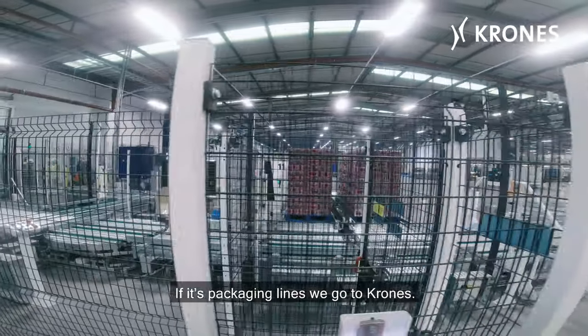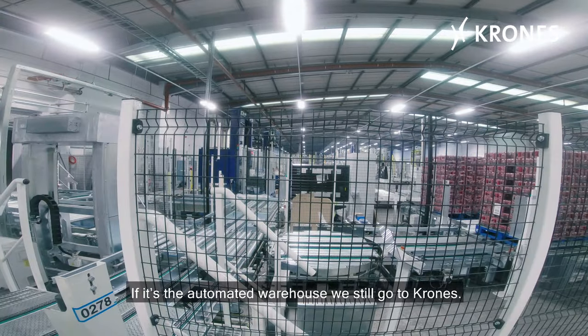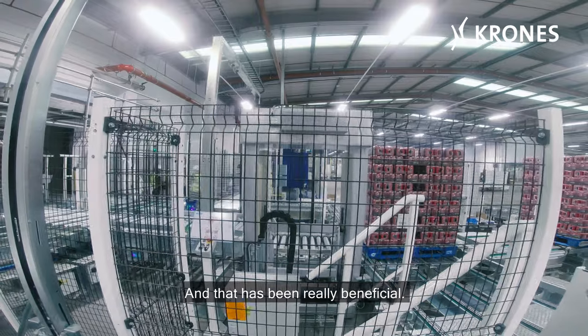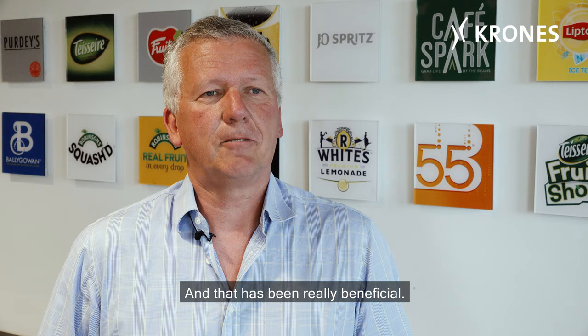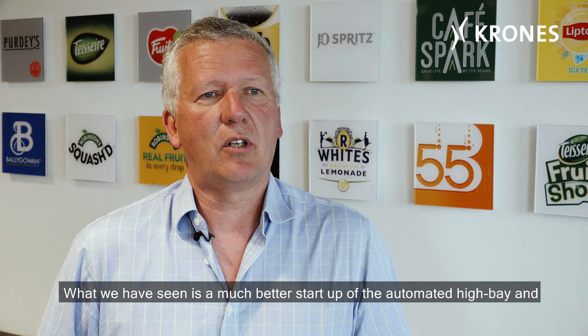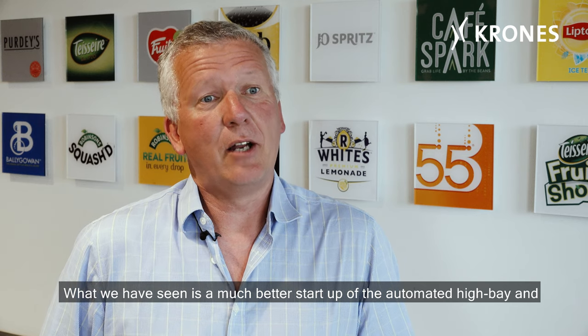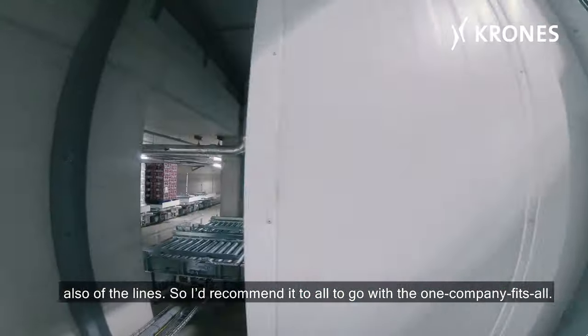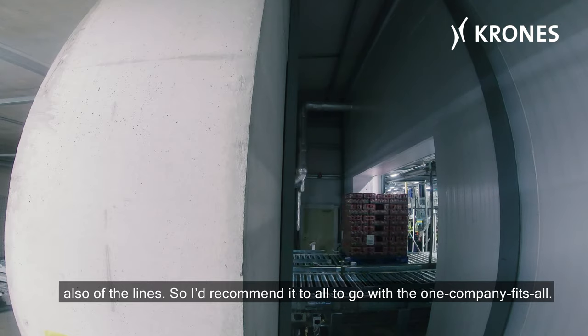I.e. if it's the packaging lines, we go to Krones. If it's the automated warehouse, we still go to Krones. And that has been really beneficial because what we've seen is much better startups of the automated high bay and also of the lines. So I'd recommend it to all to go with the one company fits all.